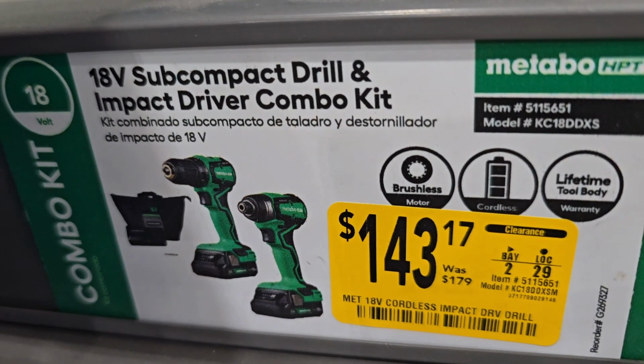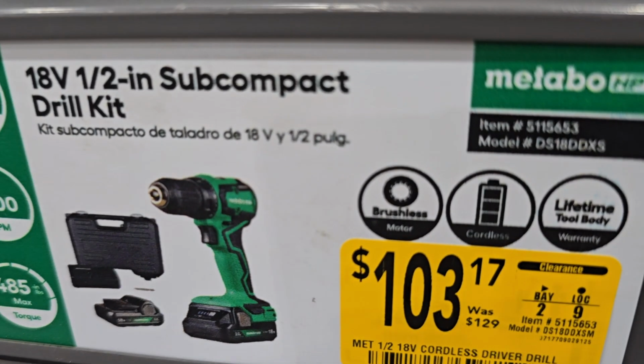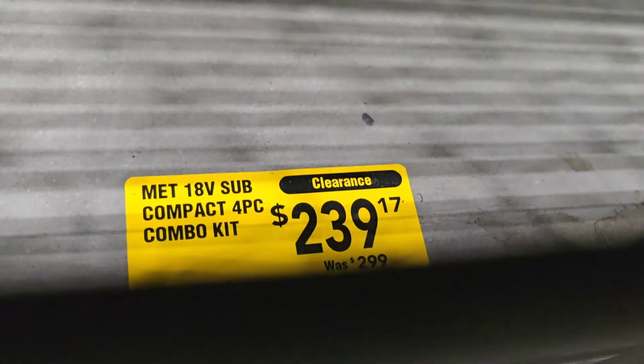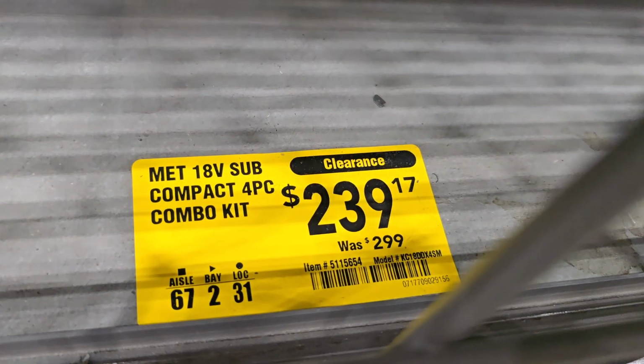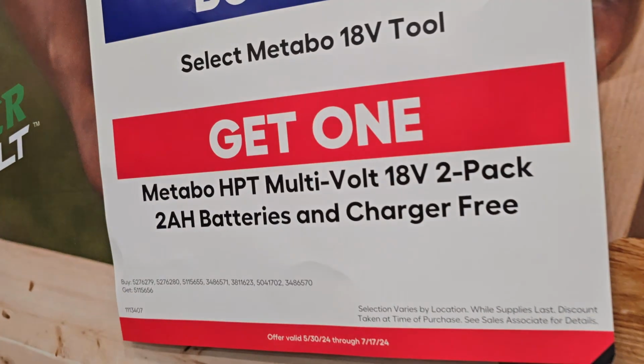And then they got these on clearance again, guys. This is a year later. $143, and this one's $111, down from $139. It's a quarter-inch impact driver. Subcompact drill kits. This one's $103, down from $129. And then they got this one on clearance, a compact 4-piece combo kit, Metabo. $239, down from $299. I'm pretty sure you guys are gonna see that even lower. Oscillating tool for $79, down from $99.